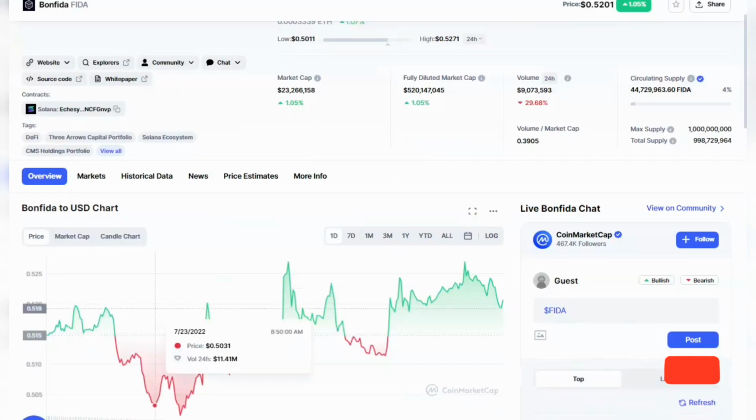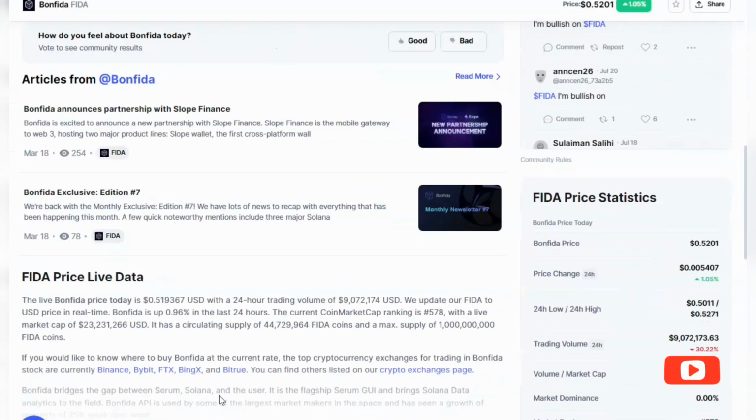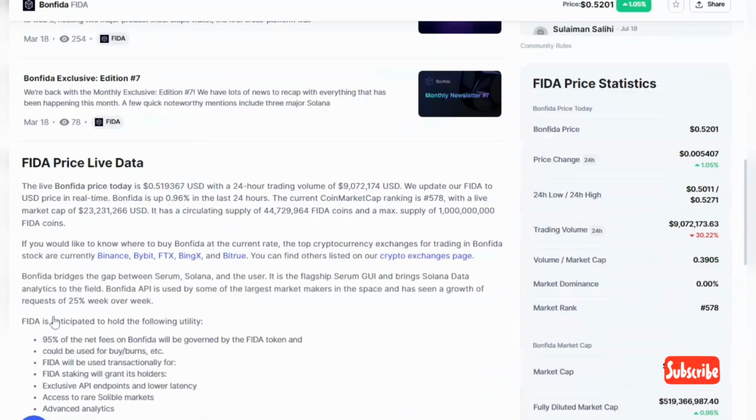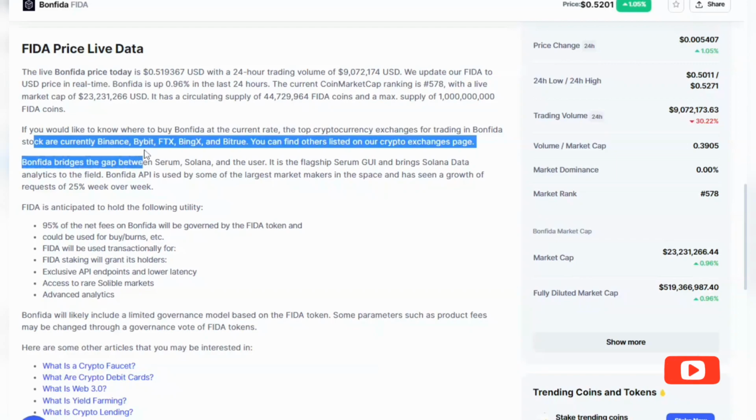So I think you also want to check out the funders, or the people behind this project, to know if there are people with experience. So we have currently Binance, Bybit, FTX, and BitTrue. You can find others listed on our crypto exchanges page.